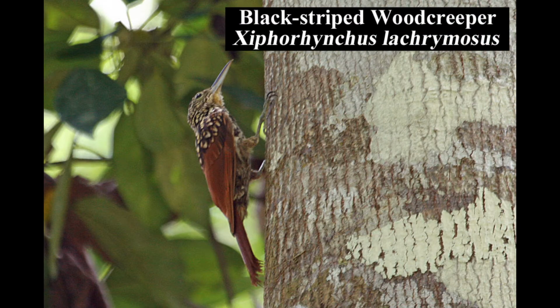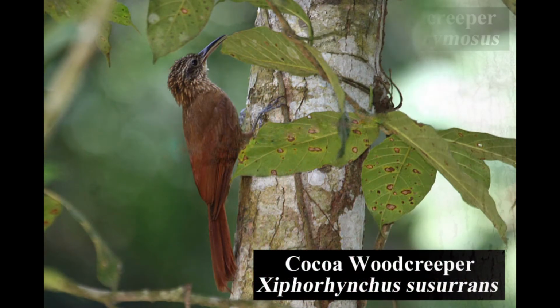The boldly marked black-striped woodcreeper is uncommon in mature wet forests and forest edges. Woodcreepers and woodpeckers have long stiffened tail feathers that aid in climbing tree trunks. The less distinctly marked cocoa woodcreeper is common in forest edges, second growth, and gardens.